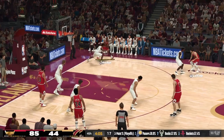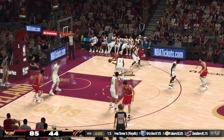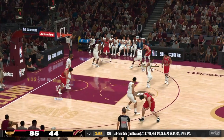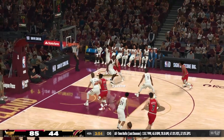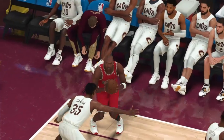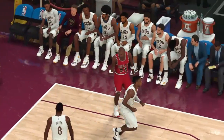Pass to Jordan. Here's Kukoc. Here's Theus. He's guarded by Porter. LaVine against Green. Here's Jordan. Fires the jumper from the corner and nails it. Jordan's got 19 points. The all-around game of LaVine, an excellent passer for his position.